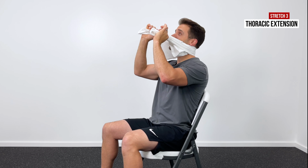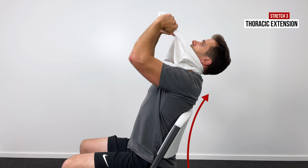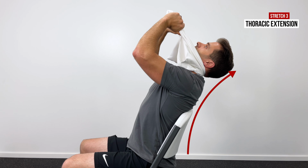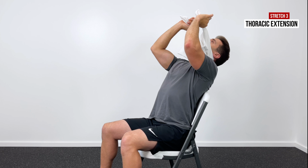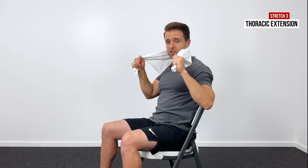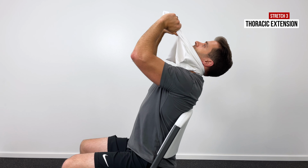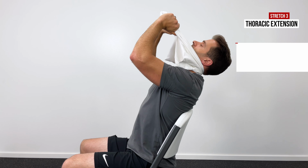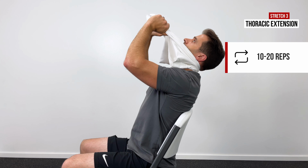And now at the end of my neck range of motion, what I can do is extend through my back. So I'm using the back of the chair to extend through my upper back, again, to a point where it's just comfortable. I don't want any pain with this. And then we're going to return back down to that starting position. That's just a great way to mobilize your upper back and get it moving better. You can repeat that one about 10 to 20 times.